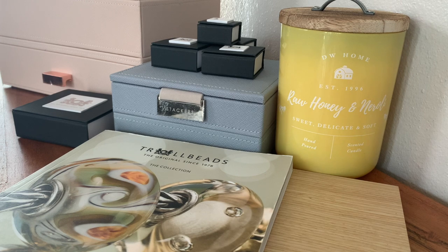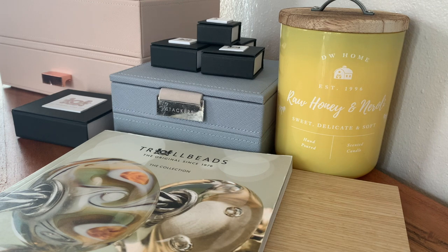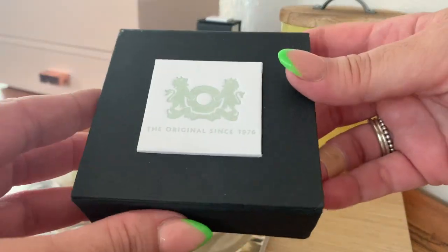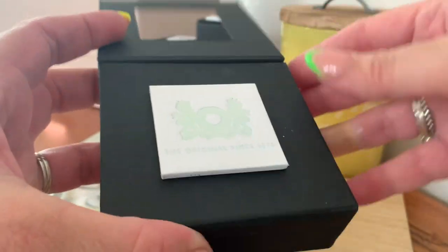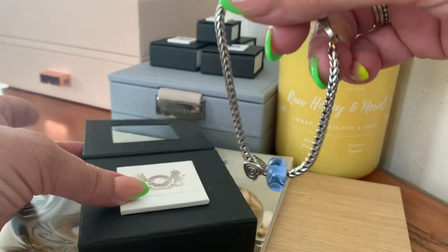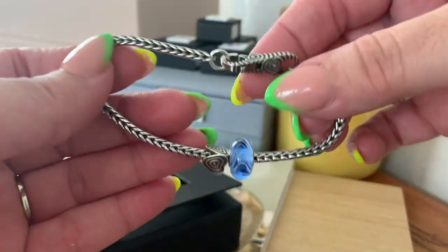Okay guys, so I'm so excited to show you all the pieces I got. I have been waiting some time to do this haul for you. And the first thing I'm gonna show you is a bracelet that I won from Trollbeads Brandon store in Florida. I was so lucky to be the winner of this bracelet, and I have it right here. I'm gonna show it to you. It is called the Heart Ripples bracelet. And I got all these pieces on this giveaway.